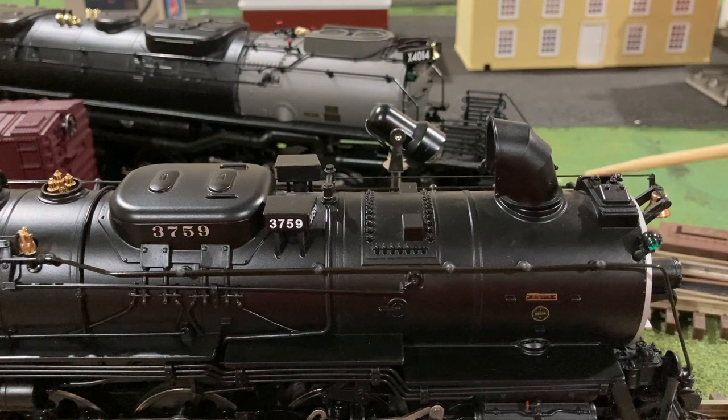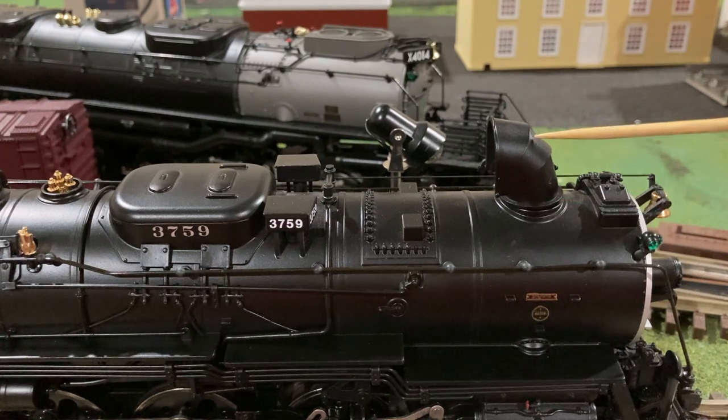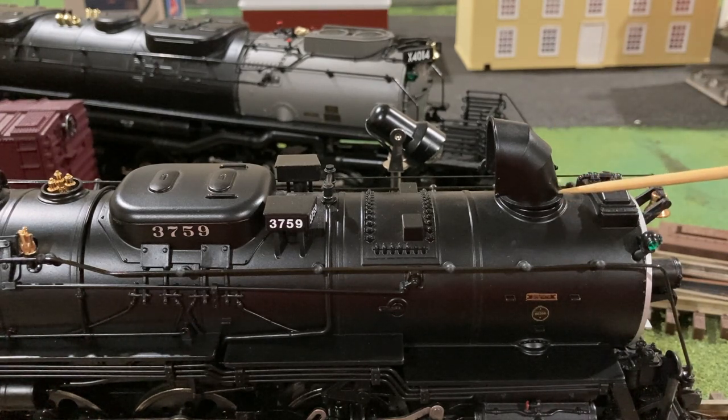Now, in order to fill the main smokestack with smoke fluid, you simply pour it directly down the stack. What's something interesting about this stack is it is actually interchangeable with two other stacks. The first one being the one that you see right in front of you, the second being a normal standard stack, and then the third one being an extending stack.